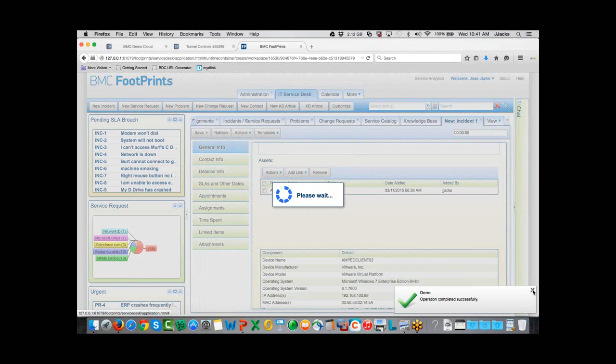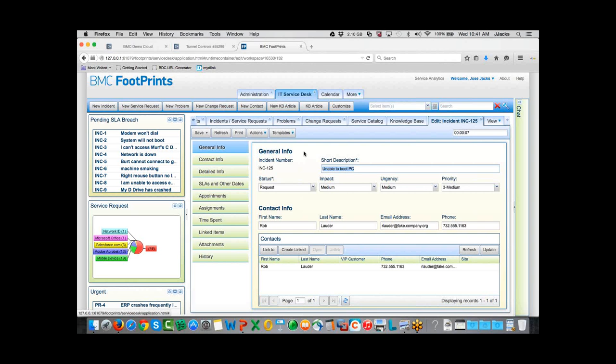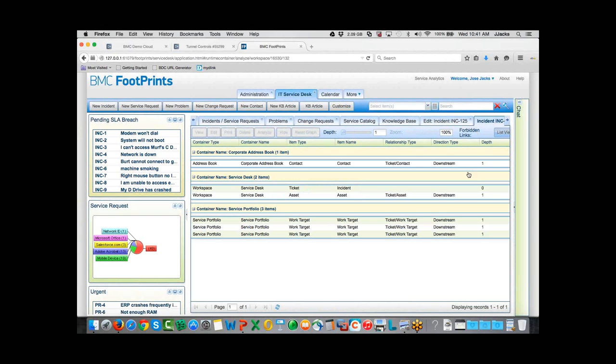Which is another added benefit of not having to go from one product to the other to run that impact analysis. We can say, hey, if this PC is down, maybe he's hosting something on here that might be affecting other people. We can be proactive and contact the other groups and say, hey, here's what we see going on. Here's the different things. So I can see these different areas here. So again, we have just a lot of flexibility.